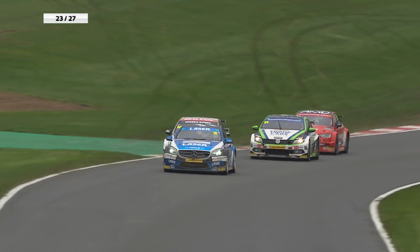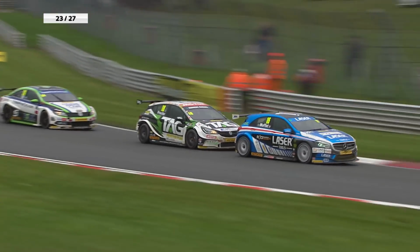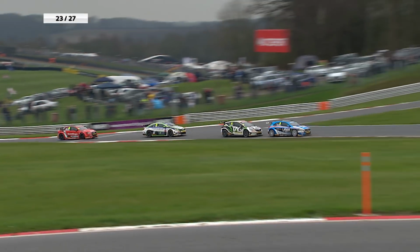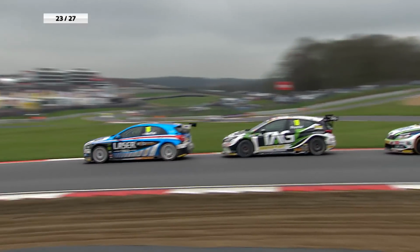You've got last year's Jack Sears Trophy winner Senna Proctor there. Aidan Moffat, 2-time race winner, heading the pack. But they're being caught by Tom Boardman behind. Is Proctor going to make a move for the race lead? He's right on the tail of Moffat. They all concertina up towards Clearways.